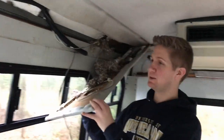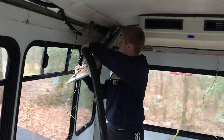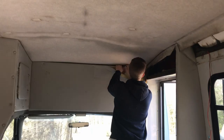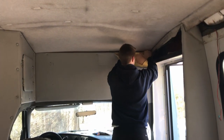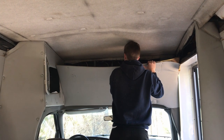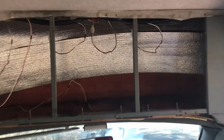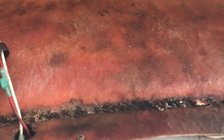Just a little house rat. Look at this beauty. A little dinner? A little bin? Alright, well, this puppy's coming out. Oh yeah, so much storage space. I love it. It's just an empty compartment. Some wonderful storage space, but quite a bit of poop in here.